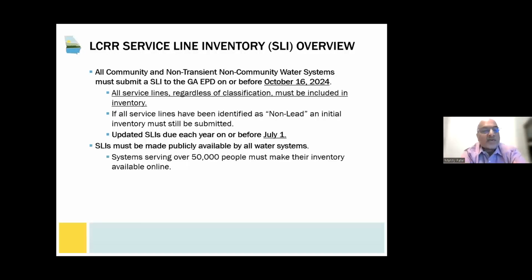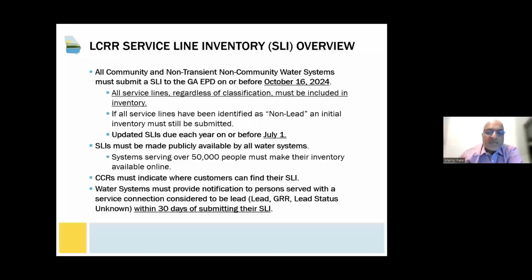The service line inventory must be publicly available by all water systems. Systems that serve over 50,000 people must make the inventory available online, not 50,000 connections. I want to make sure, because there was a misunderstanding at one point: systems that serve 50,000 customers must make the inventory available online. Consumer confidence reports, CCR, must indicate where customers can find their service line inventory.